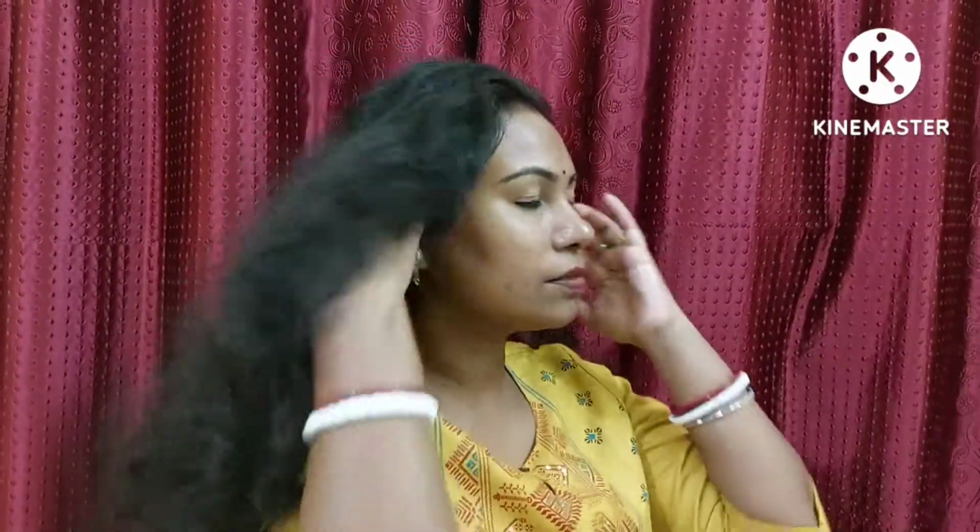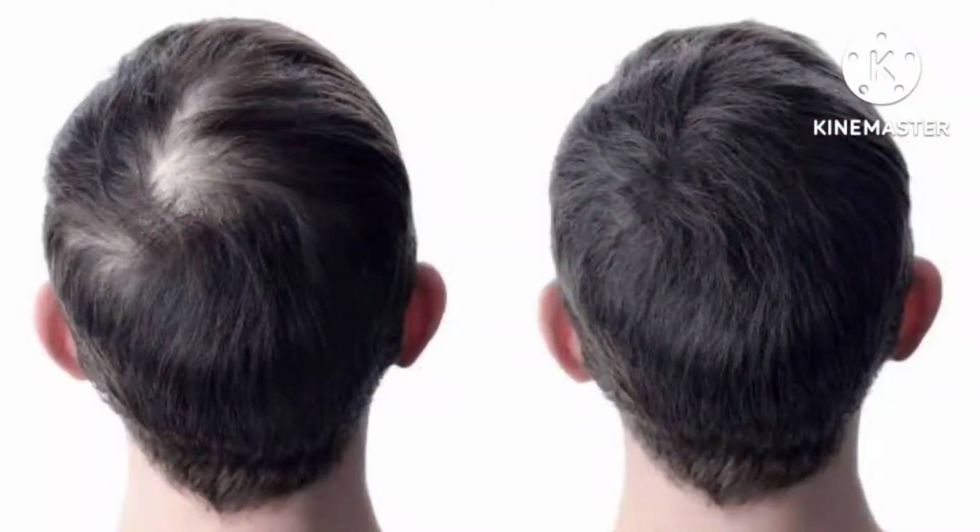Let's see how to use it. Apply a few drops of Indus Valley Bioorganic Grow Out Hair Oil to your balding or thinning hair area. Gently massage it with your fingertips. Leave it overnight for your scalp to absorb its goodness. Rinse thoroughly with mild shampoo in the morning.